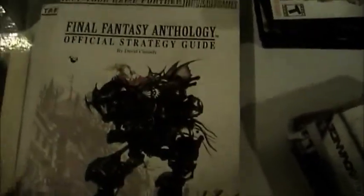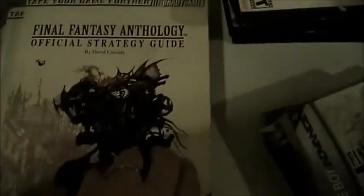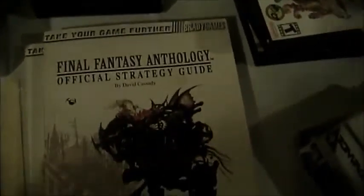And then Final Fantasy Anthology, which is the 5 and 6 strategy guide. Again, picked it up with the Final Fantasy Anthology Greatest Hits from my friend. Again, really good game. Really nice guide. It's in great condition. It's got a little bit of shelf wear, but really, it's in fantastic condition.